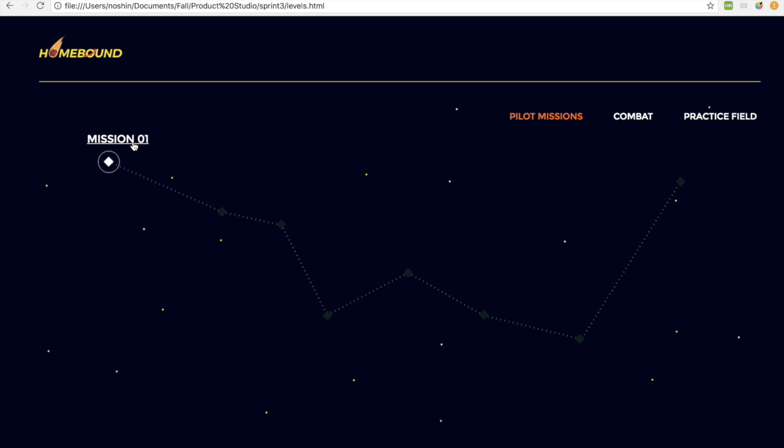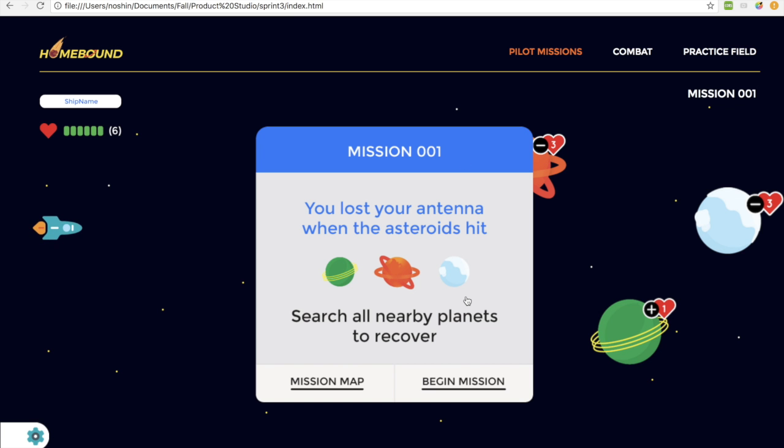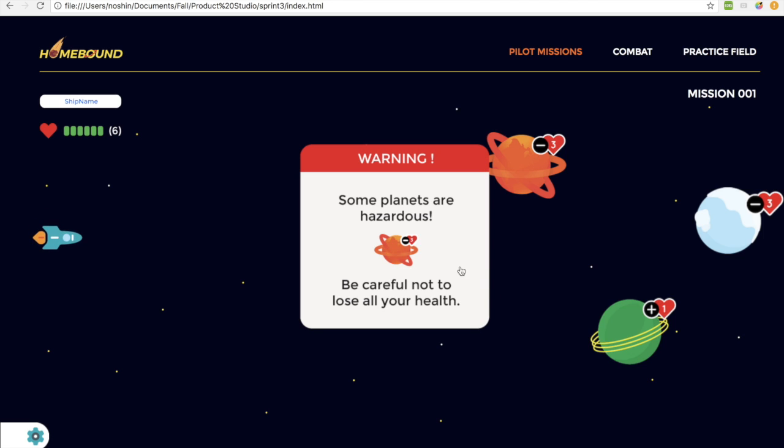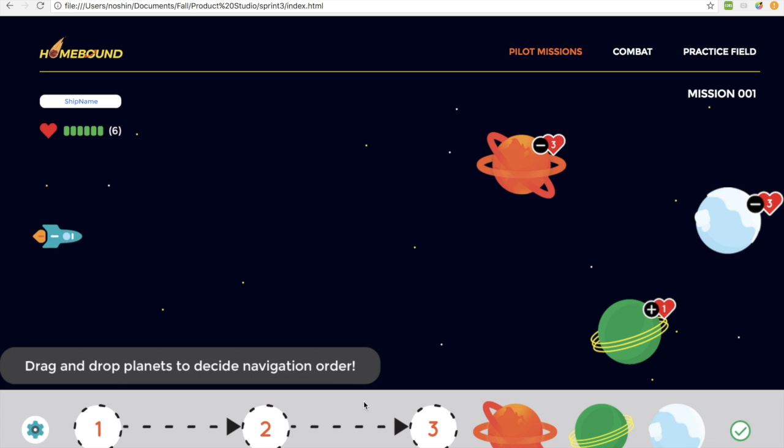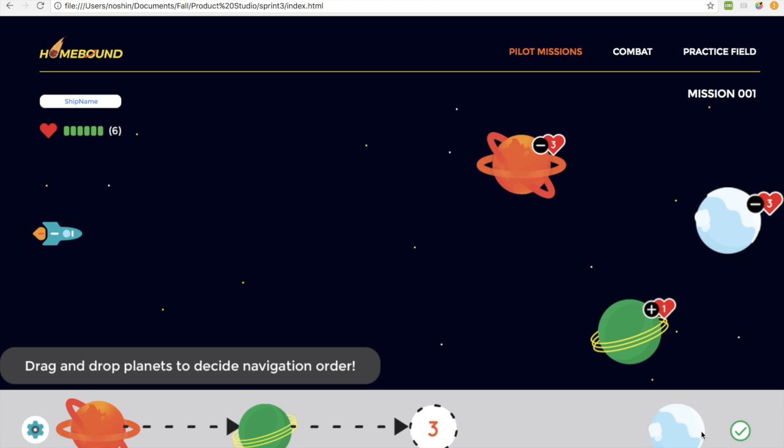Let us start with the first mission. We have tasked the children to find a missing part of the ship by scanning the planets. We also alert them about dangerous planets near them so that they are careful about how they go about their journey. We direct the children to the navigation section, where they can use an intuitive drag and drop feature to dictate to the ship in what order they want to move.